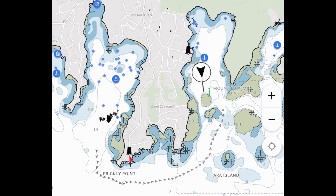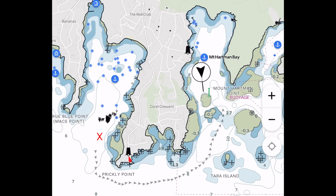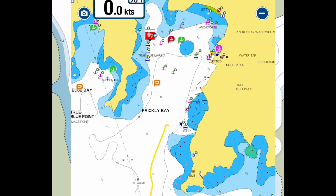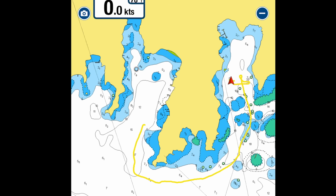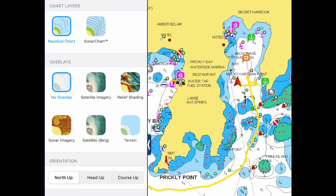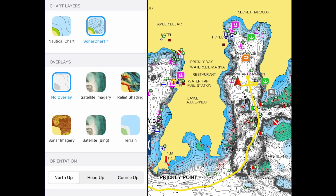In fact, I did move anchorage just after shooting this, so decided to test both charts against what was actually there. I was moving from Prickly Bay to Mount Hartman Bay, usually known as Secret Harbour, and that's because it's hidden behind a lot of reefs. ORCA shows the way in for me would be a bit dodgy with my 2-metre draft. Navionics agrees on its standard chart, but you can switch Navionics to the sonar chart, which has depth information constantly added from users.